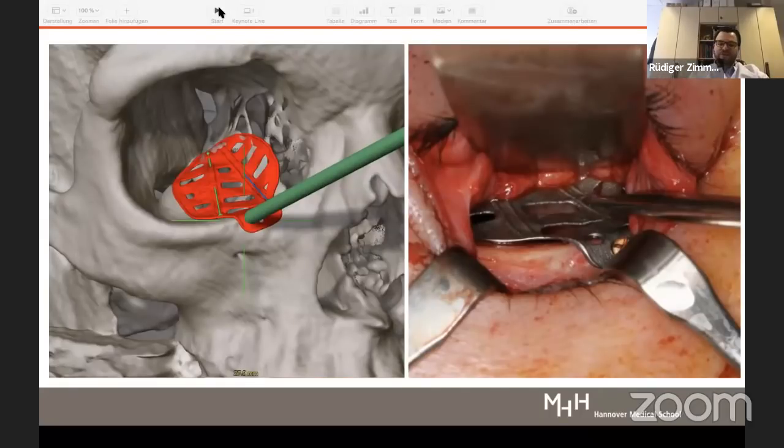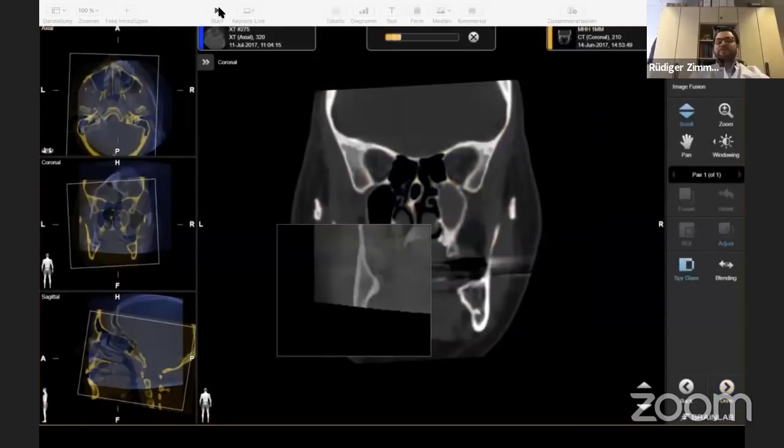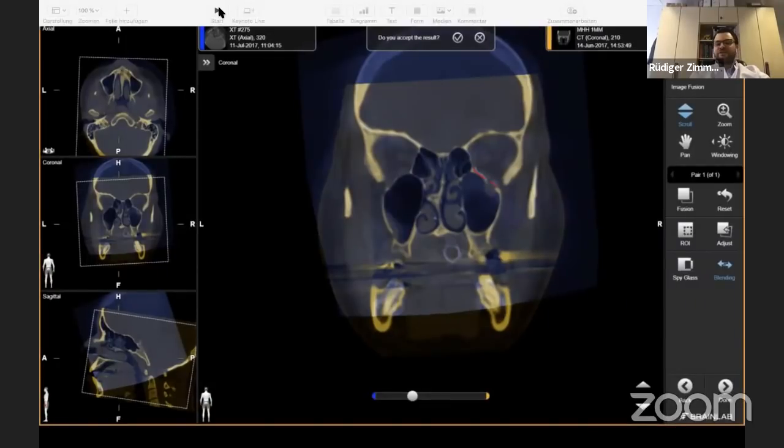You'll never see the implant completely in the correct position. And that's why those tracks together with navigation and the trajectorial navigation almost give you a perfect implant position, because we know it's not only the implant shape, it's also the position. And patient-specific implants also have a chance of being wrongly positioned. Also, they have a perfect shape, yeah?